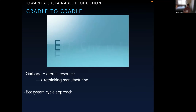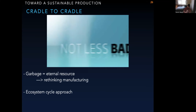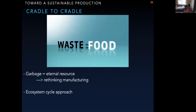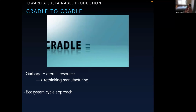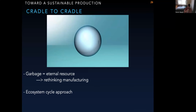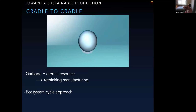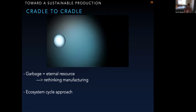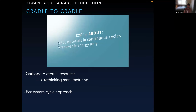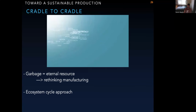Rethink the way we make things and use materials effectively. This is not about being less bad, but about becoming 100% good by improving quality. We can start working from a vision where waste equals food. This is what Michael Braungart and William McDonough have developed and named Cradle to Cradle. So while a good start is to reduce the consumption of materials, stimulate recycling and minimize the amount of energy used in a product life cycle, Cradle to Cradle is about keeping all materials in continuous cycles, stimulating the use of renewable energy only, and celebrating diversity.